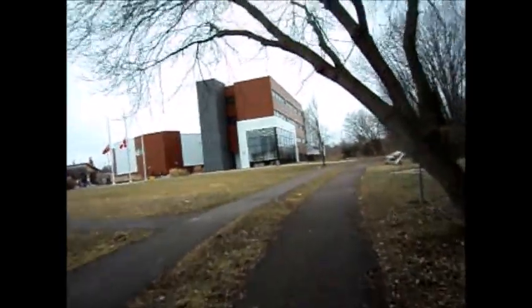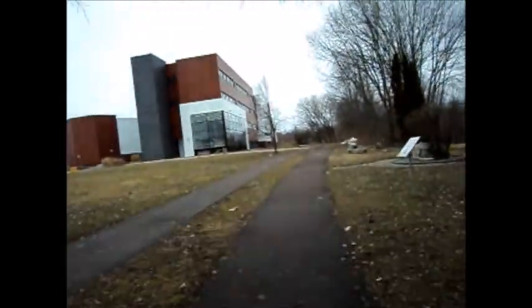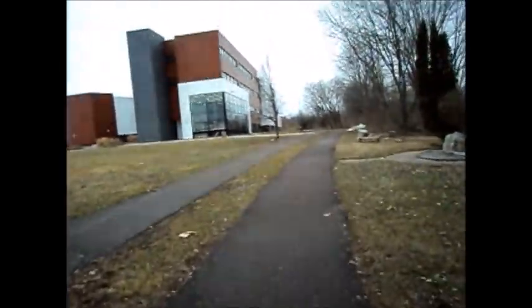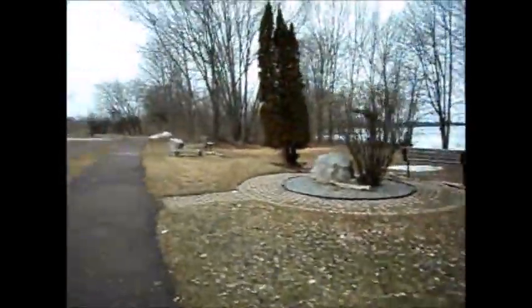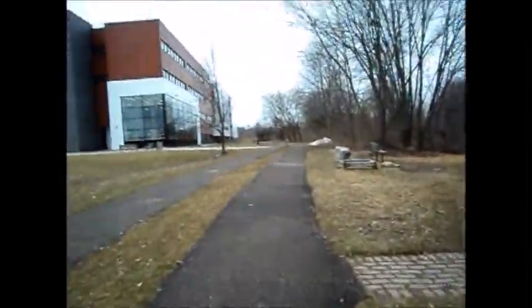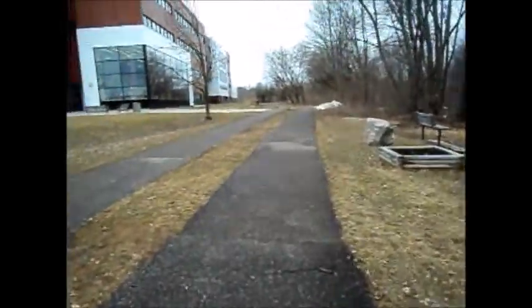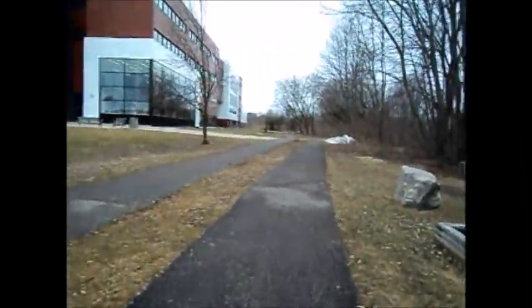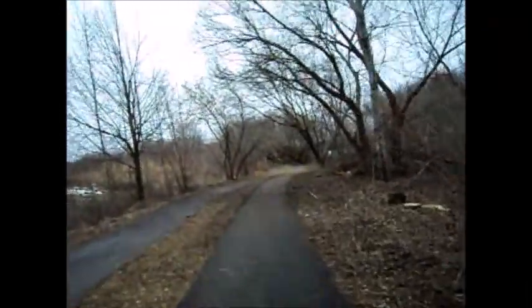So here we are on the trail going past Algonquin College, named after the Algonquin First Nations, no doubt. And I'm going to walk along the trail a bit until I get to the bridge, and I'll record some more. Bridge, we have the nice arching tree line.